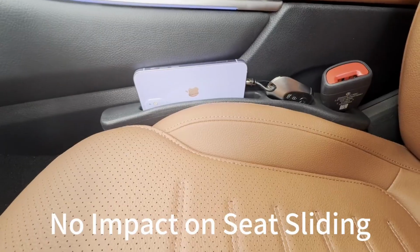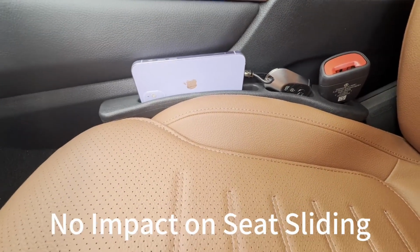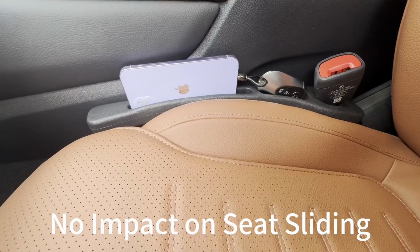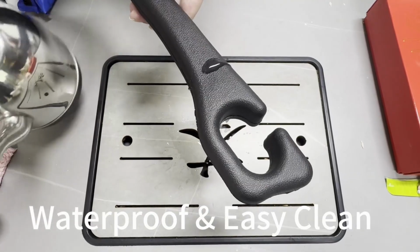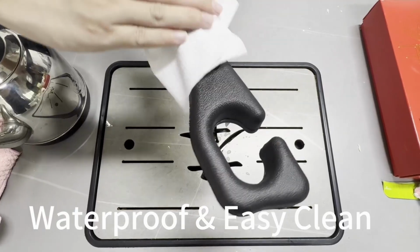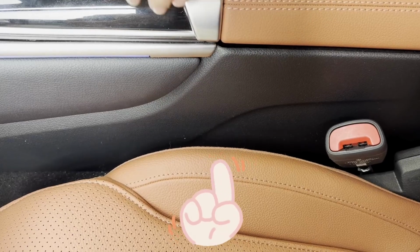Its flexible design accommodates seat adjustments well, making it ideal for cars with standard gaps, though unusual geometries may reduce effectiveness. If you want a low-cost, practical, and easy-to-use solution without bells and whistles, YLXGT strikes a solid middle ground.